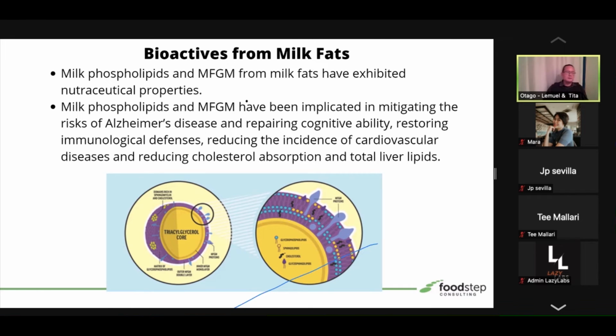Remember, in the early days of milk, they discouraged ingesting whole milk because it's fat. But it turns out that the milk fat is a good fat, and it helps in a lot of these diseases, including cardiovascular disease. It also reduces cholesterol absorption. The milk fat, which in ordinary layman's terms you would think, oh, it's fat that has lots of cholesterol. No. And it also helps your total liver lipids.